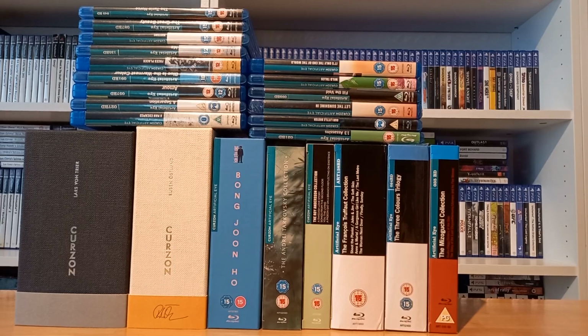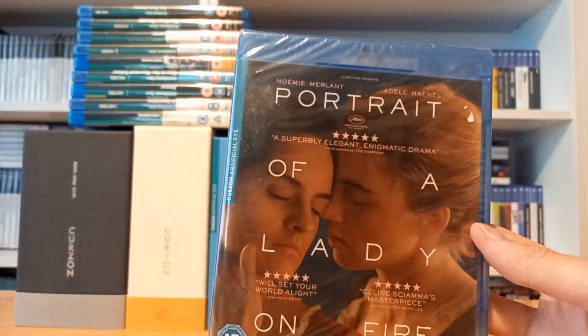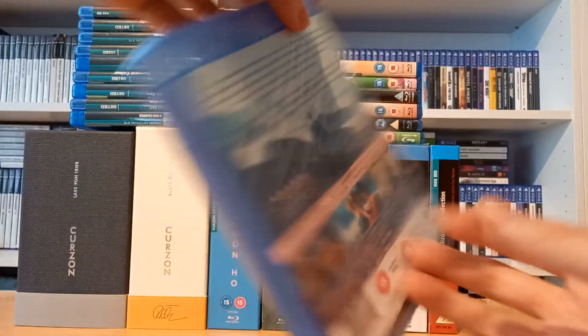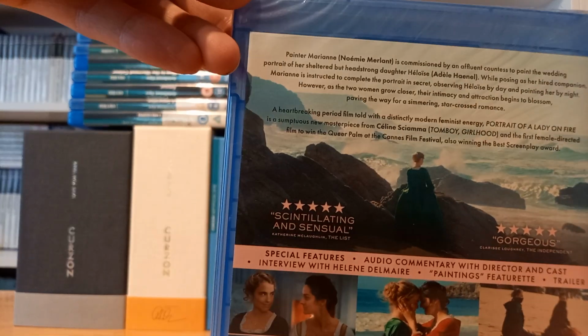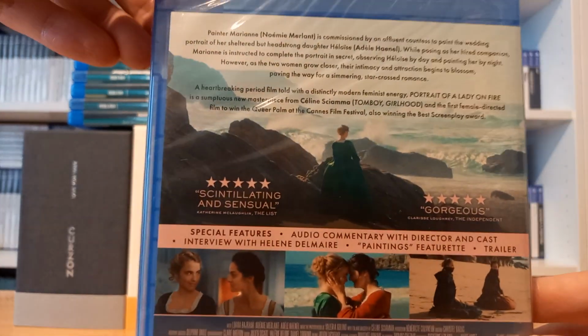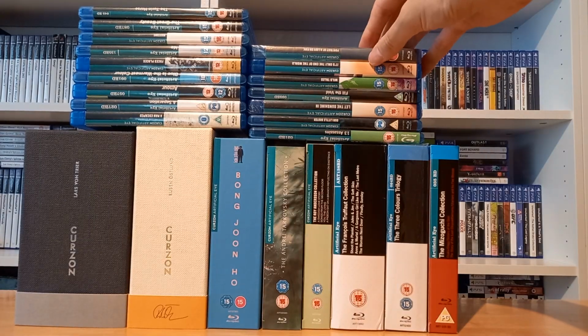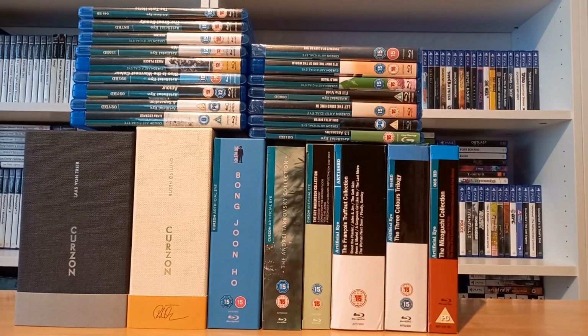Then I have some other ones here that I'm supposed to watch, but I haven't. Portrait of a Lady on Fire by Celine Sciamma. This movie was extremely well liked when it came out. So I'll check it out at some point. I think I also have a Finnish Blu-ray of that. I think I have 2 copies of that movie.